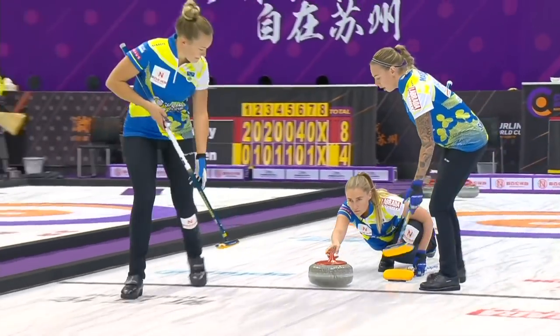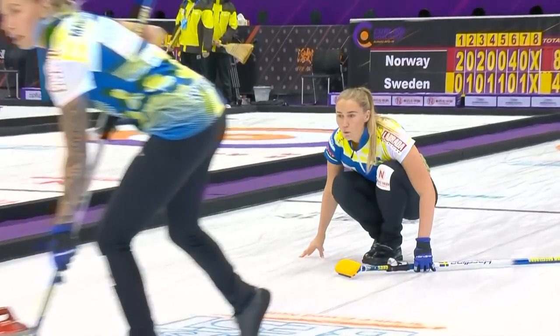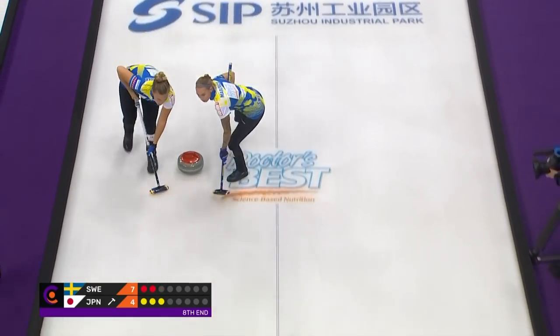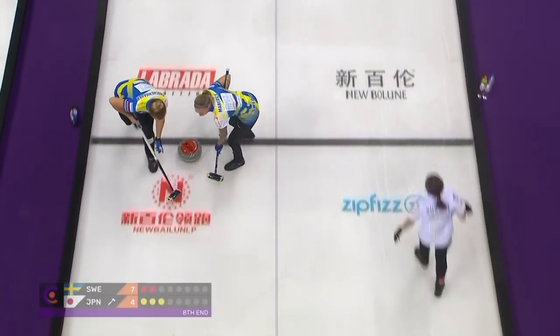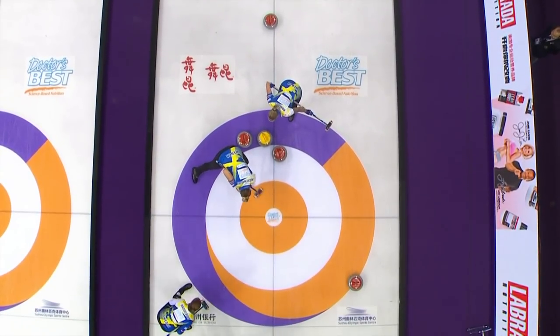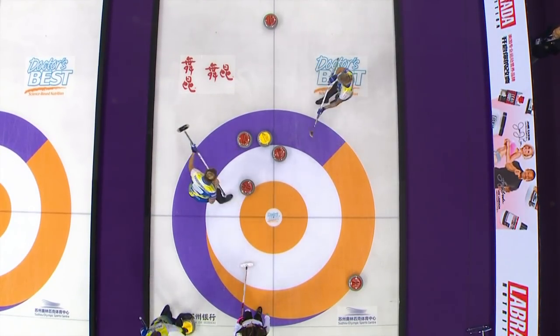Sarah McManus, all focus. Oh, a little inside roll there. Nice shot from McManus. Great shot.